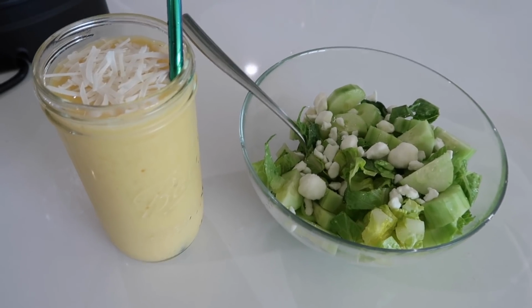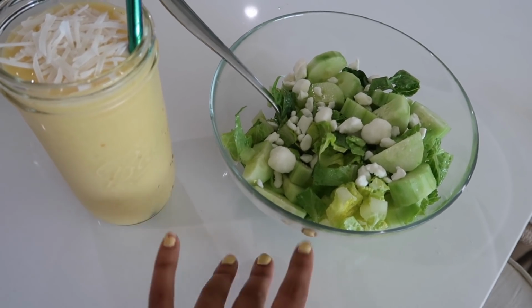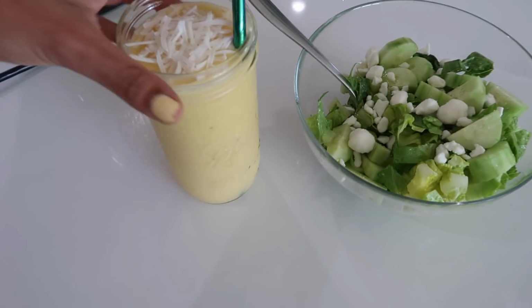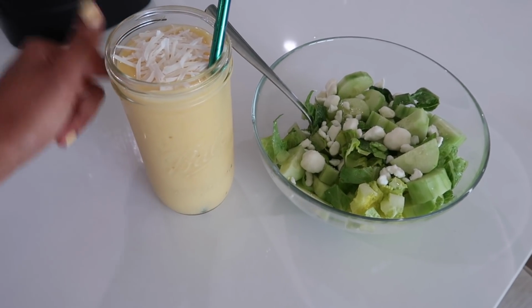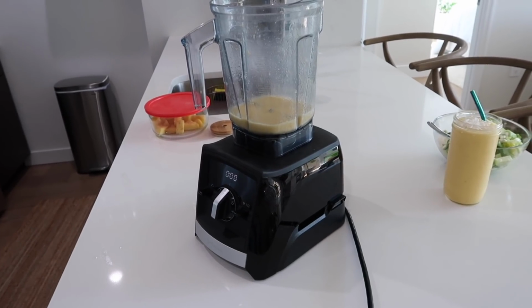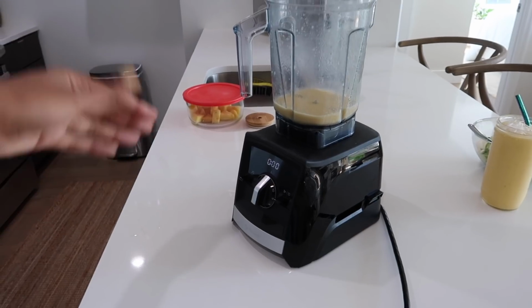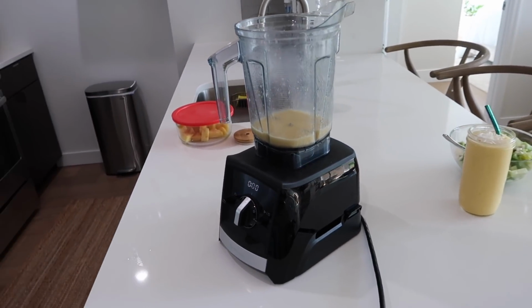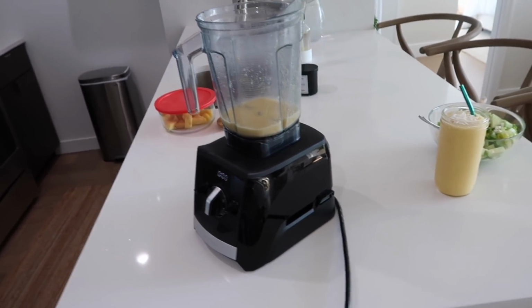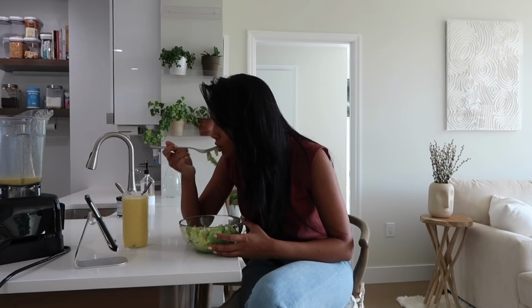So here is my quick lunch of the day. I'm just going to have some lettuce with cucumber and feta, and then my mango pineapple coconut smoothie. If you guys have been on the fence about getting the Vitamix, this is your sign. This is amazing and such an investment. Cannot wait to continue to make smoothies here and share them with you guys. So yeah, let me enjoy this now.